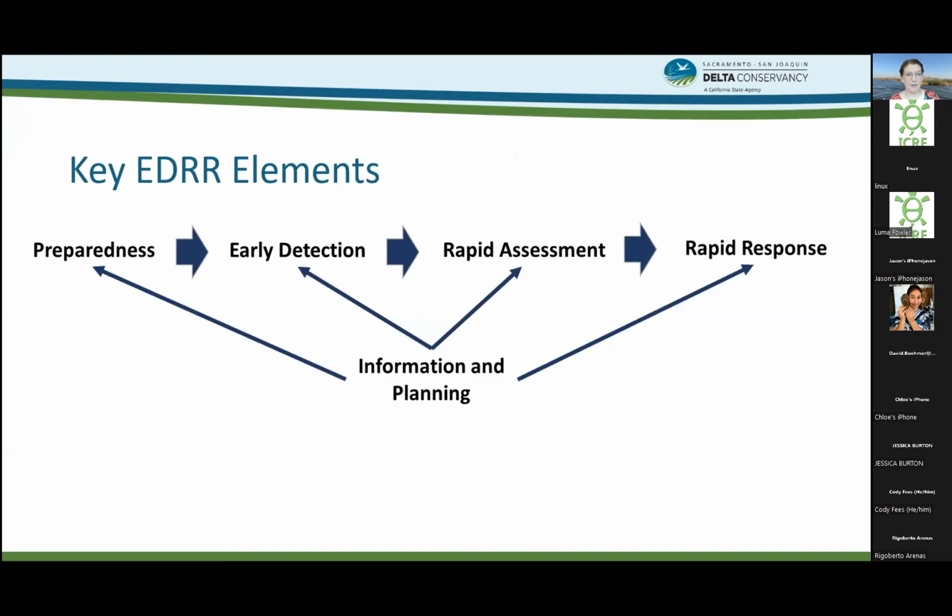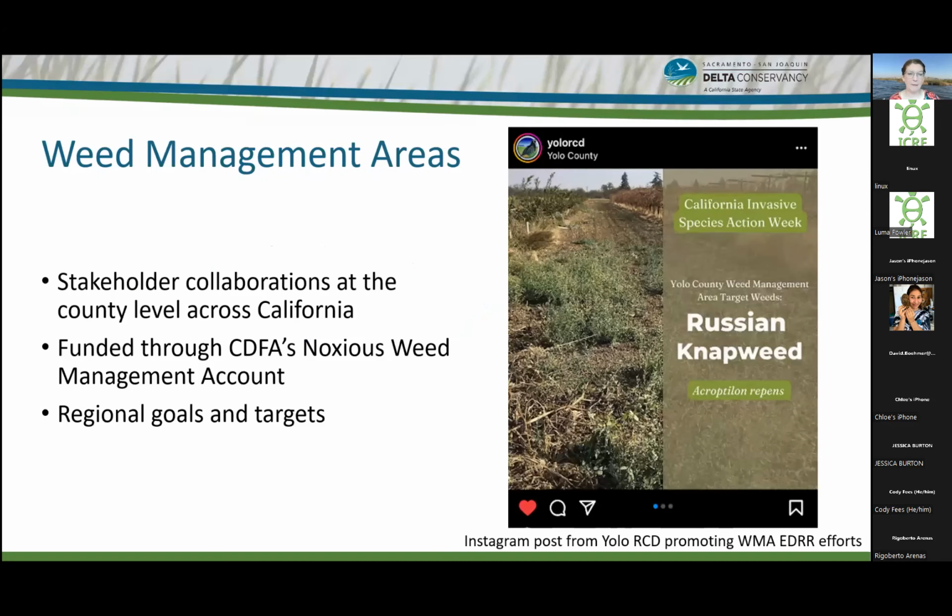We'll move on next from preparedness to early detection. And early detection coordinates monitoring activities so the initial occurrence of a potentially invasive species is really quickly reported, and the species identity is verified. So not just that you're reporting that you think you've seen an invasive species, but also that we have an authoritative identity on that species, and we can confirm, yes, this is an invasive species we should be concerned about. And a really great example of this is the weed management areas in California.